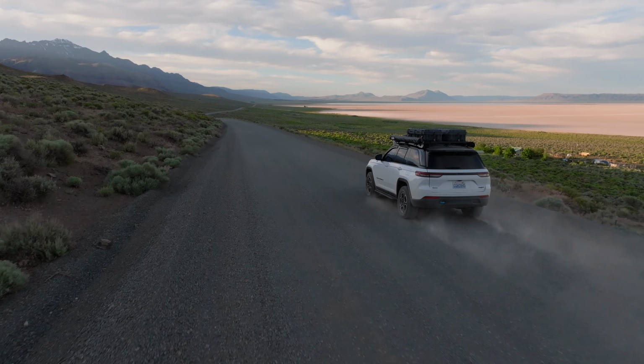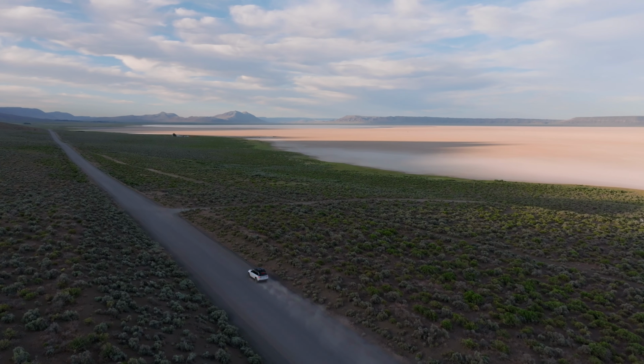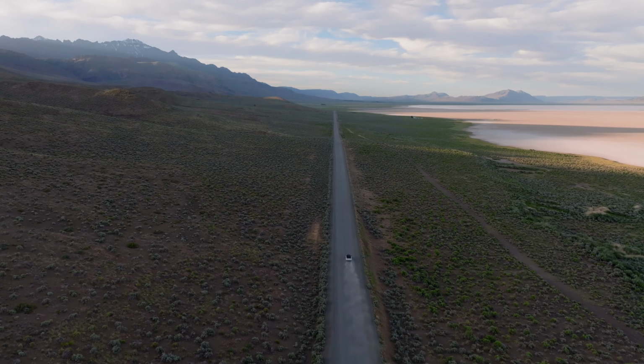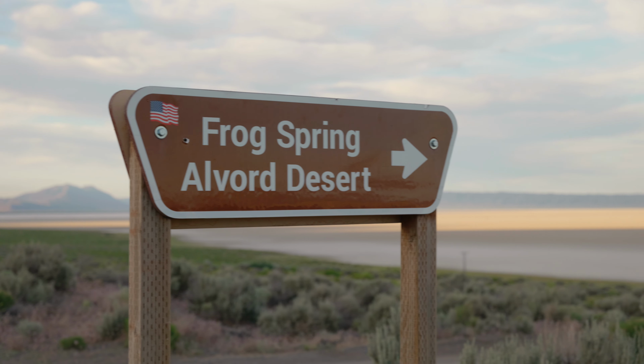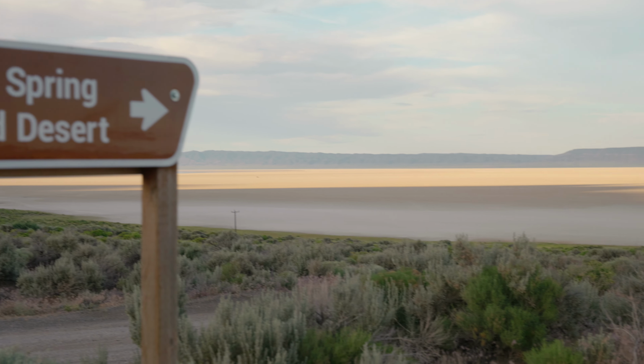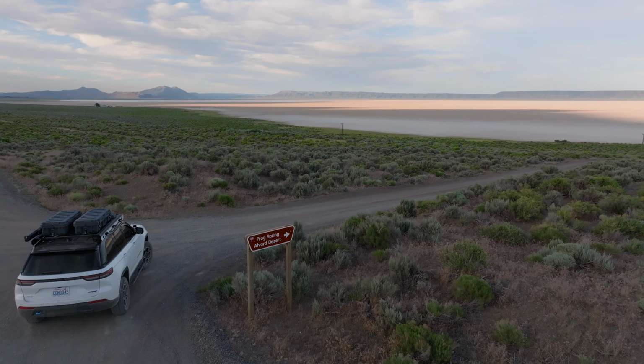Covering about 84 square miles and at an elevation of 4,000 feet, the Alvord Desert was once home to a lake thousands of years ago. This destination has been on my list for quite some time, and the trek back home in Oregon provided the perfect opportunity to finally experience it.